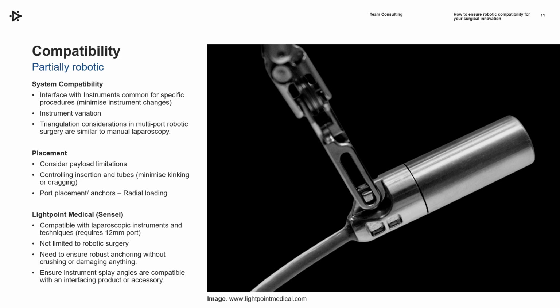The other thing is to consider triangulation. In multi-port robotic surgery, triangulation is very similar to manual lap. You have perhaps slightly better dexterity as a result of the wristed instruments, but the surgical field is largely the same. The only thing to consider, by putting something on the end of the instrument, is to ensure you can still reach the tissue and achieve what you need to achieve based on the current port locations.